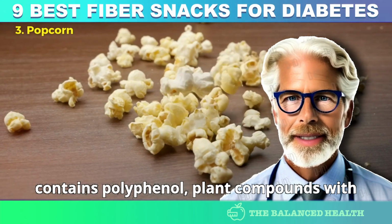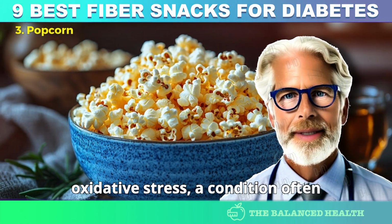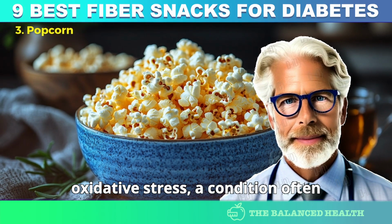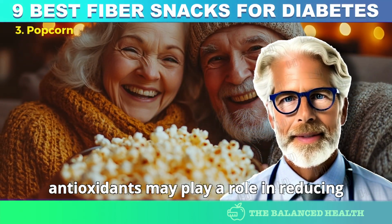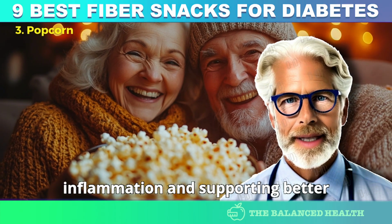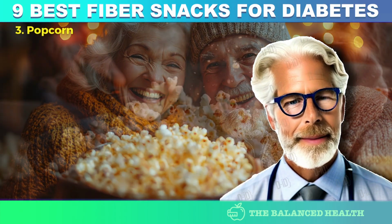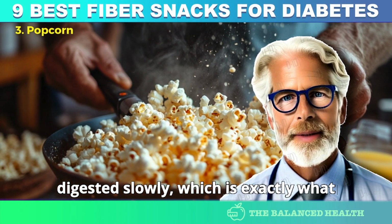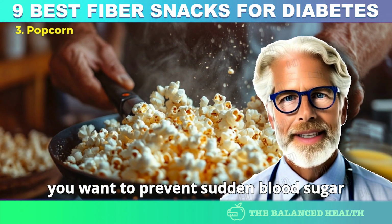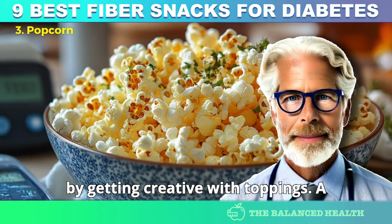It contains polyphenols, plant compounds with antioxidant properties that help fight oxidative stress, a condition often elevated in people with diabetes. These antioxidants may play a role in reducing inflammation and supporting better metabolic health over time. Plus, popcorn's low glycemic index means it's digested slowly, which is exactly what you want to prevent sudden blood sugar swings. You can even boost its benefits by getting creative with toppings.